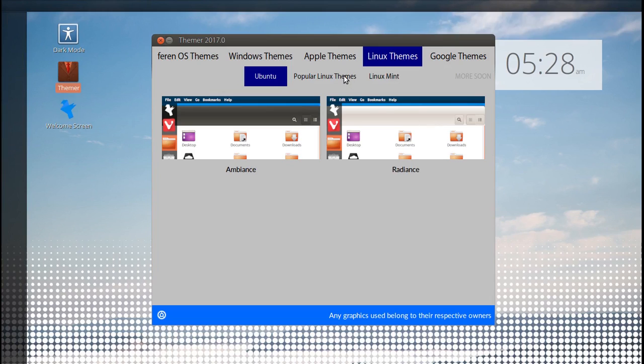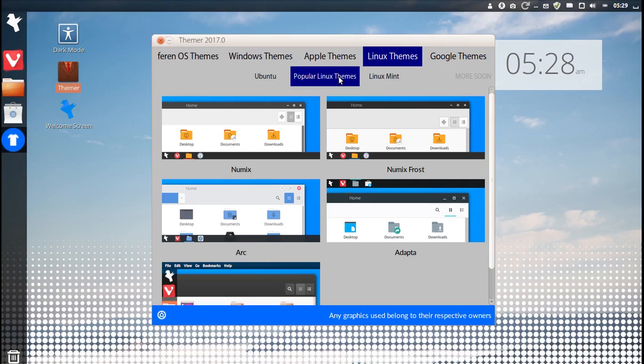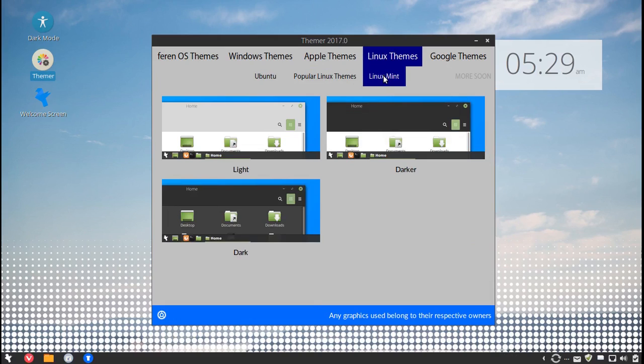Now, why doesn't Ubuntu switch to Feren stuff? These guys are awesome. Popular Linux themes. I'm sorry for taking so long, but it's really interesting. Like Numix. I like Numix. And of course, as it's based on Linux, there's got to be Linux Mint. More soon, wow. These guys are awesome.